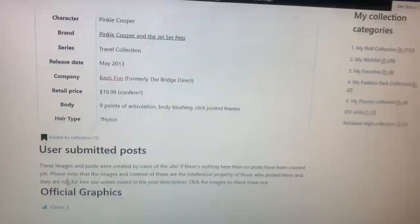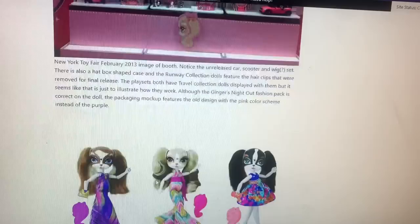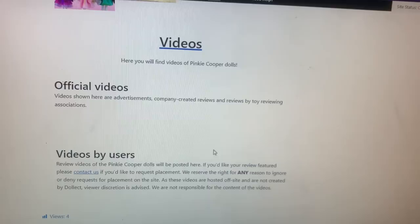It's pretty cool. Yeah, so it's Pinky Cooper. I'm still working on Pinky Cooper. And then unreleased stuff, so all of that information's in one place. And then the official imagery, I just think that one is absolutely hysterical. Like, why is she not wearing shoes also? Yeah. And then this is if you upload a blog or an image of a Pinky Cooper doll, it will populate here as long as you tag it correctly. Haven't put videos yet, but reviews or collection videos can go here, and then official videos will go here.